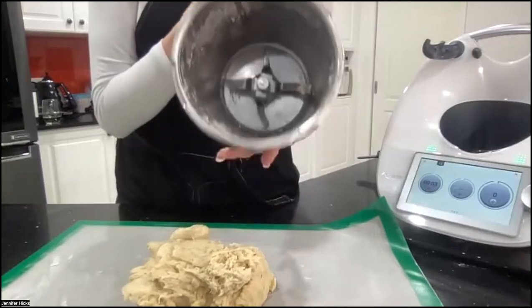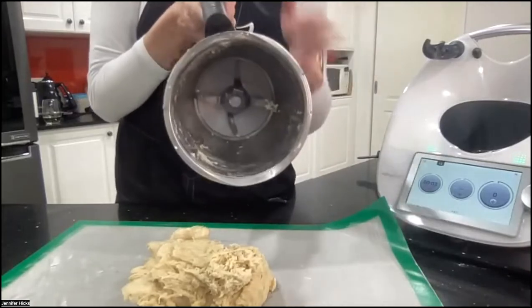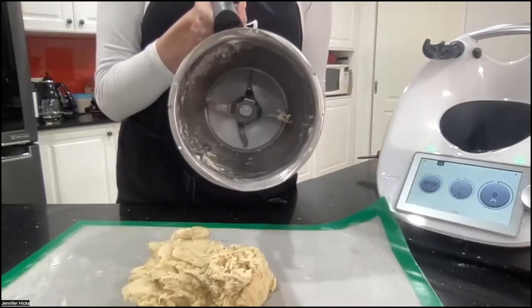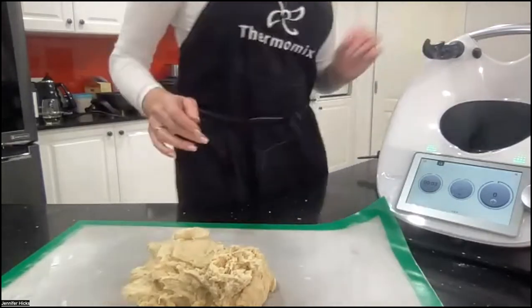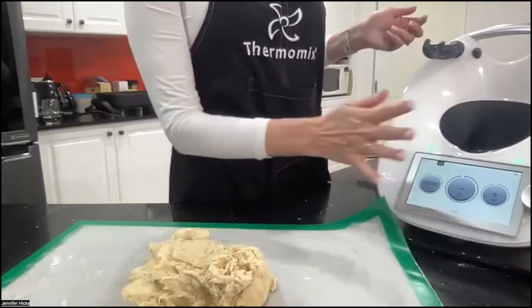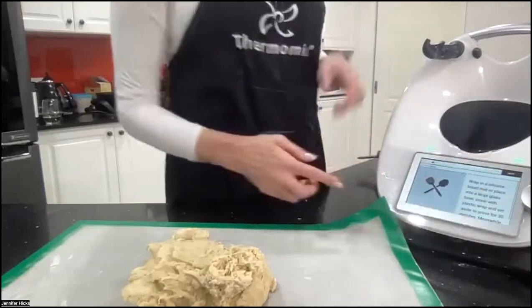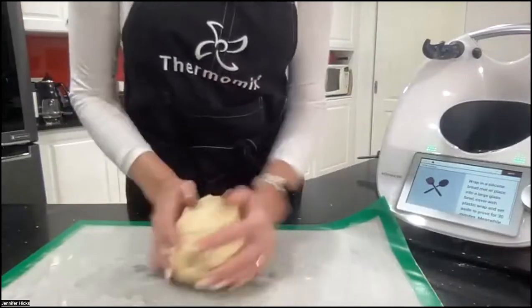Now we do have a quick clean function on the Thermomix, and if you do end up buying a Thermomix or you've got one, your consultant will show you how to do that. But that's all the dough out. And then my screen's all dirty. Once I flicked out of that recipe, the Thermomix actually bookmarks where I was at. So it brings you back to where we were. And it just says wrap your dough. So just roll your dough into a nice ball like so.